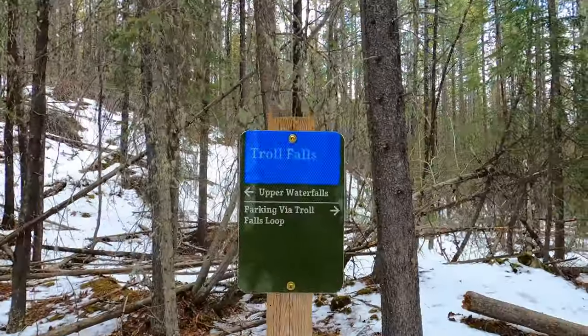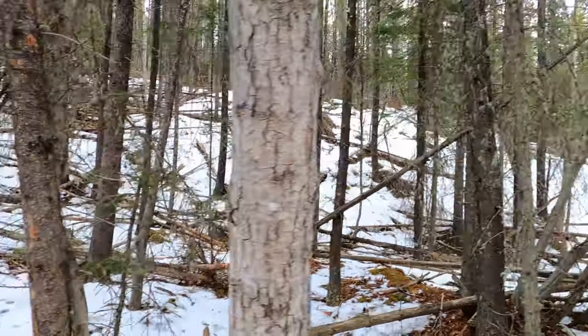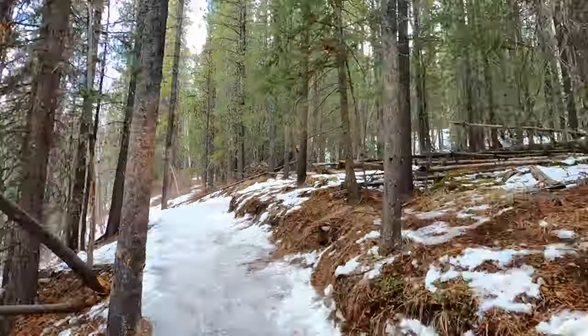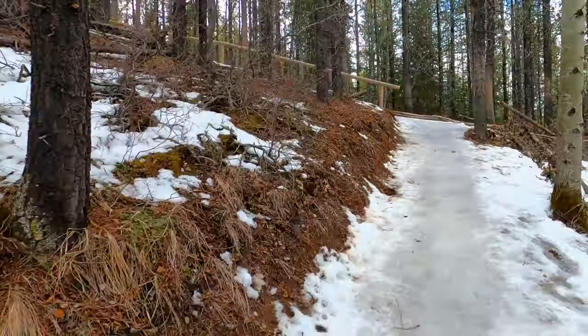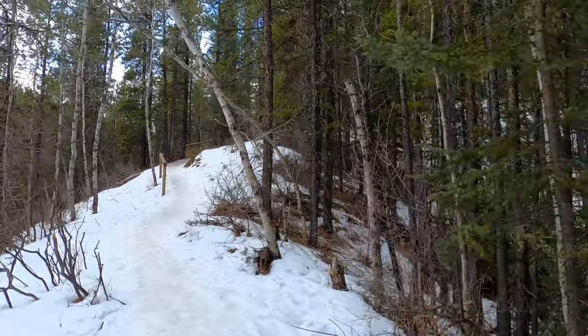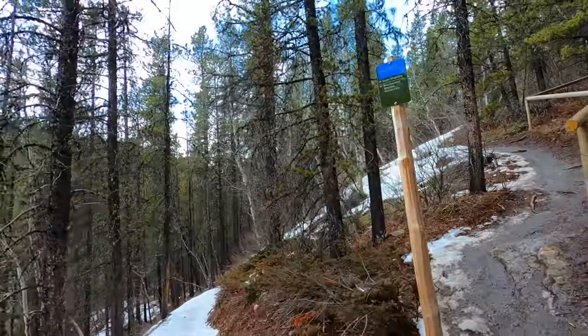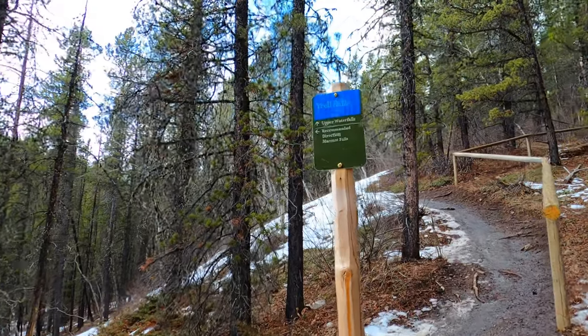The awesome Troll Falls, and let's keep on going down the trail here, see if we can find the Upper Falls, see what that looks like. Marmot Falls.